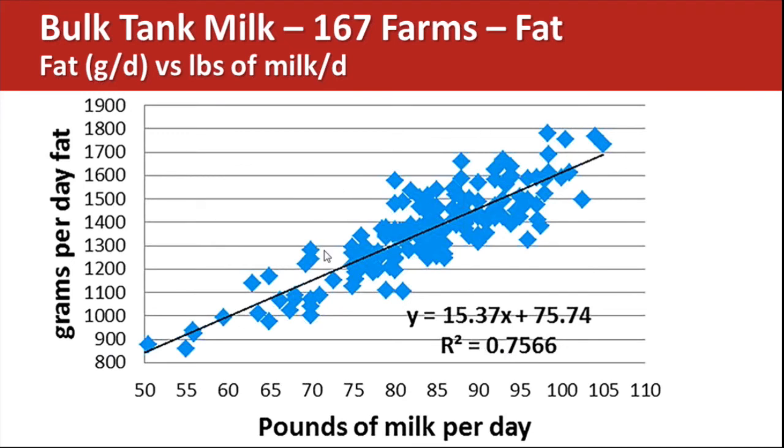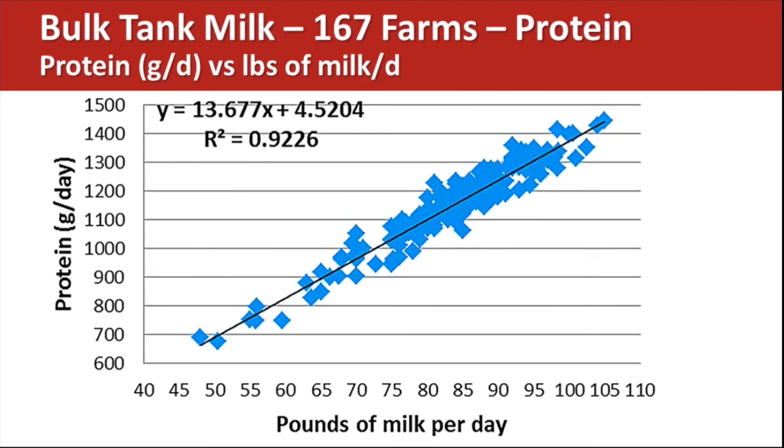0.75. What is interesting to me is this is what we see in fat in terms of the relationship with volume. So what does it look like with protein? The R squared is much higher. So really, as we've always known, a benefit, get production per cow up in terms of volume, and it's going to carry with it more output in grams per day of protein.